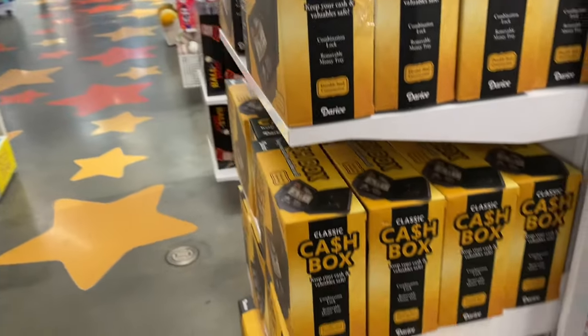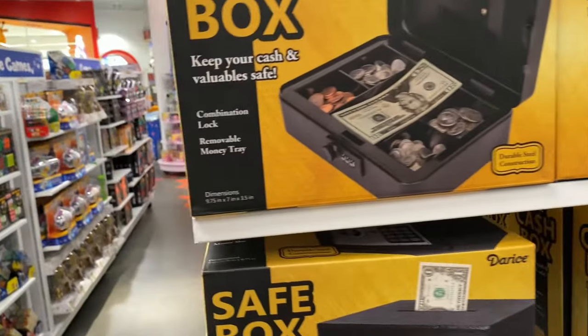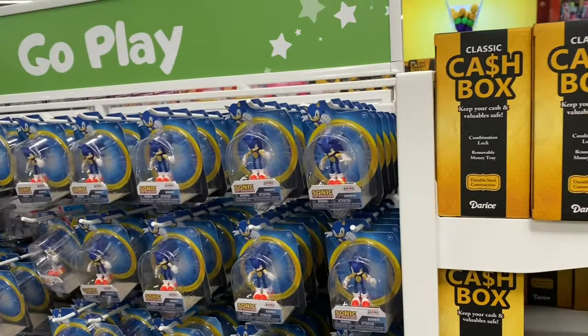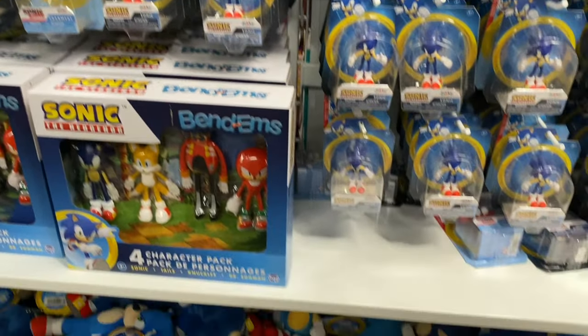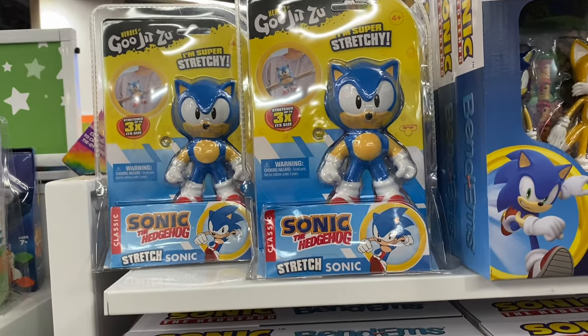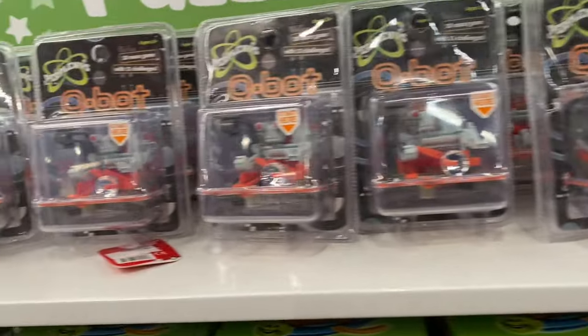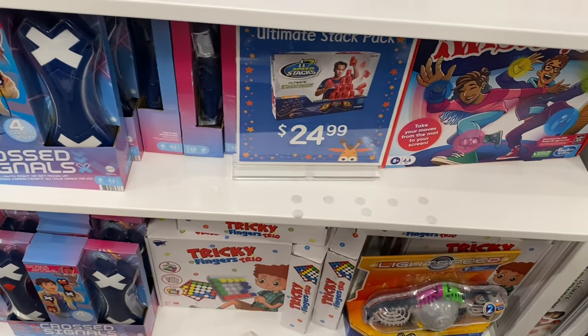And you got a cash box over here. So if you want to store your money, your real money, your fake money, right here, cash box. And we got Go Play here, which is, we got little toys, little Sonic toys, little plushies over there. All these action figures. So much stuff here. Look at this.